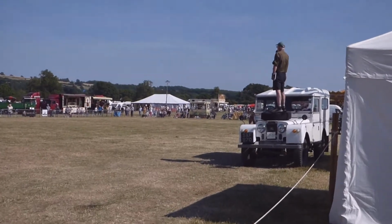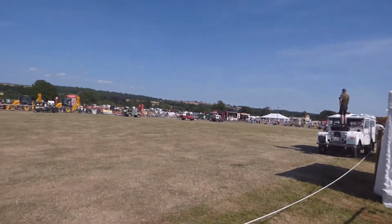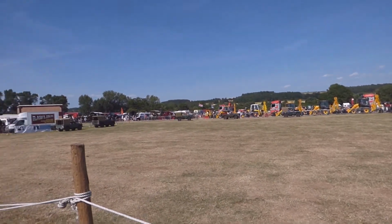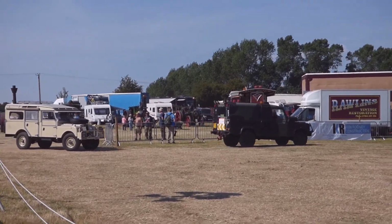However, unfortunately, such is the nature of things. Land Rover display here. Sometimes one or two old friends aren't here anymore. And the first four vehicles that have come into the ring, just going past me here now, next one.